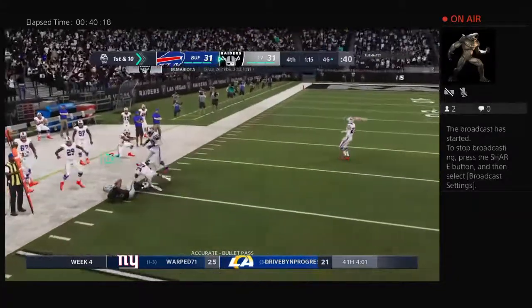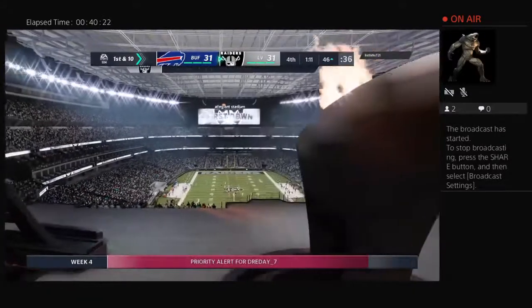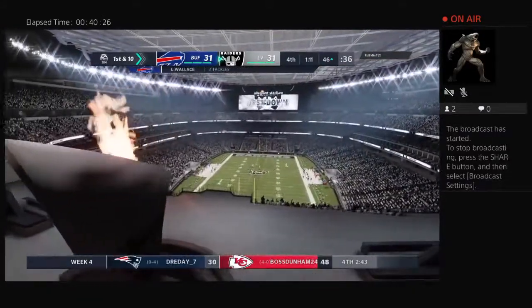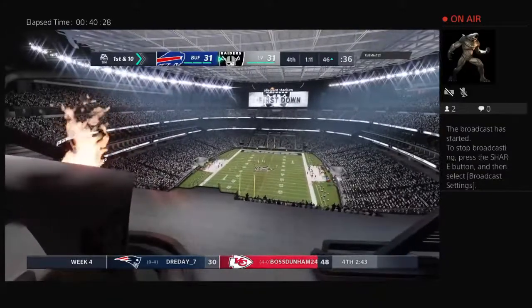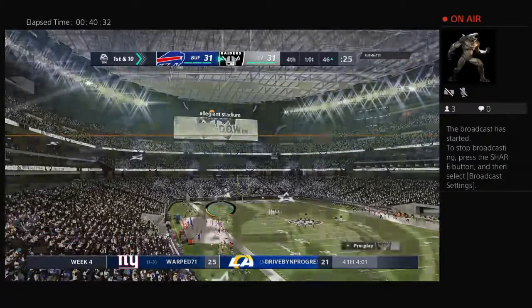He'll be taken down, but not before he gets into enemy territory. Back-to-back receptions for him, and it's another first down. That's exactly what they were looking for. If they get another gain like that, they'll be right there in field goal range. And the tension building. At the 46-yard line.